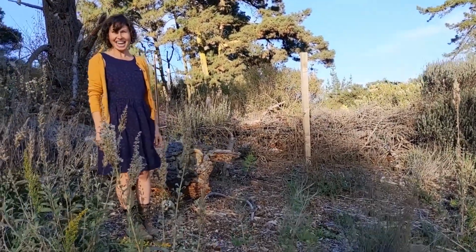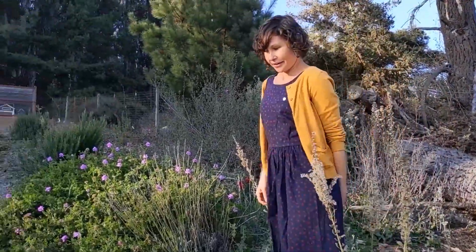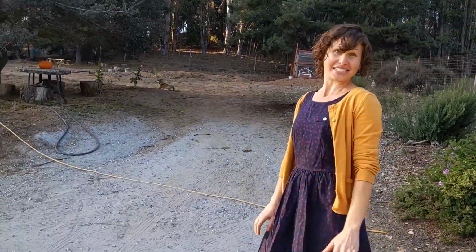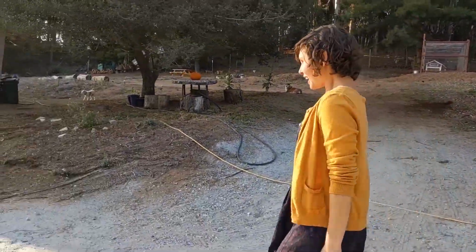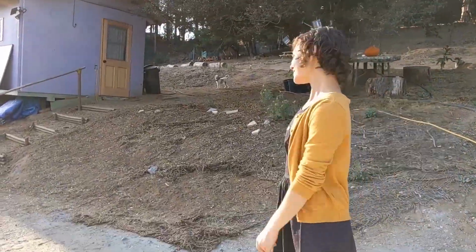So I can take you over to our fields to show you a little bit more about how we've been building up the soil in our food producing areas on the land, and show you a few things along the way as well.